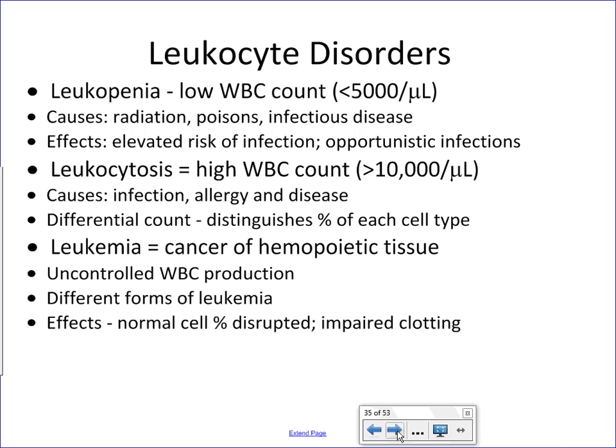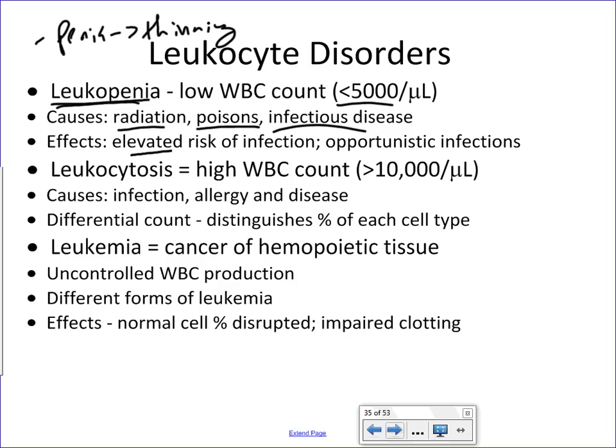And then last but not least, let's talk a little bit about leukocyte disorders. For example, if a person has leukopenia, remember, penia means thinning. This is caused by damage to bone marrow, where you damage those stored white blood cells and those stem cells, through various poisons and diseases. When you have a low white blood cell count, below 5,000 per microliter, you have an elevated risk of infection, and then you're going to get sick a lot more. If it gets bad enough, you could get what are called opportunistic infections.